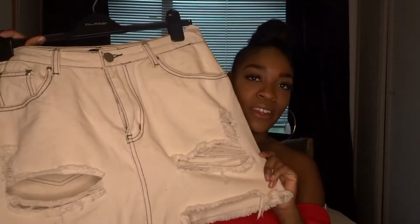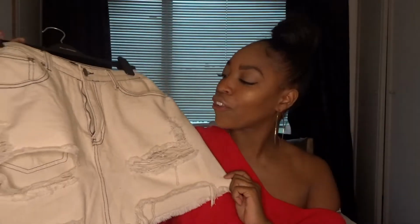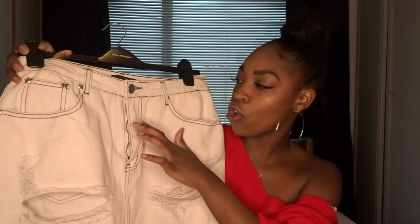So let's stick to the contrast theme. I've got this denim, off-white cream ripped skirt with contrast stitching. And anyone knows, contrast stitching is so in right now. I'm literally obsessed with it. It's so nice, it's getting sold out so quick. It's such a nice little fashion thing, which I'm actually obsessed with.